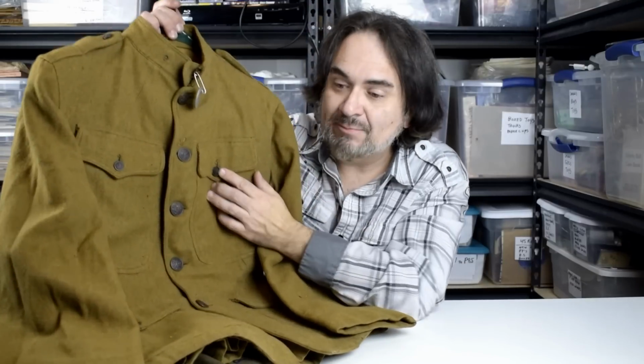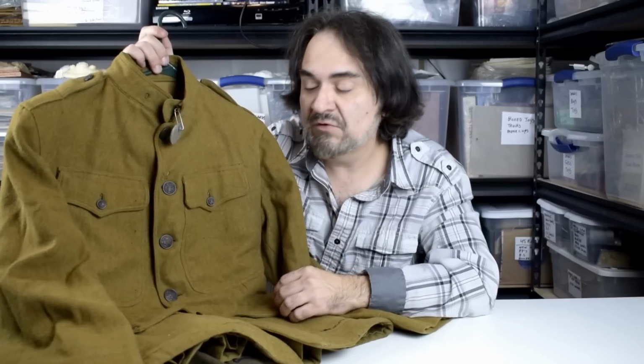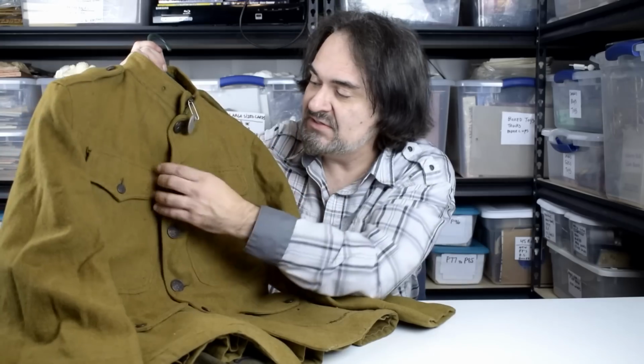You can also tell by the black painted buttons. As well, I've taken one off. I've examined the buttons closely. Not actually removed it from the tunic, but I did examine them. They're actual vintage buttons. This is all legit. Everything you would want to see in a jacket.